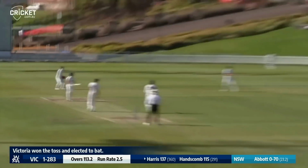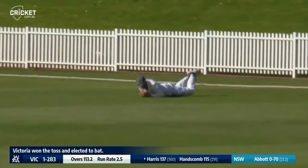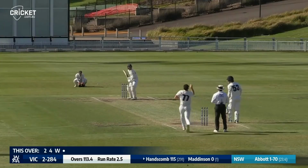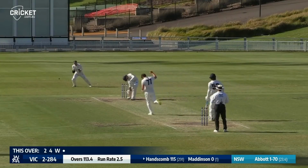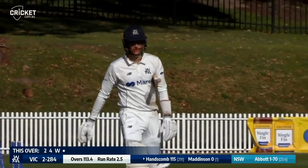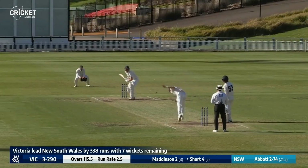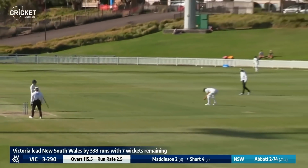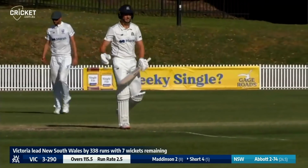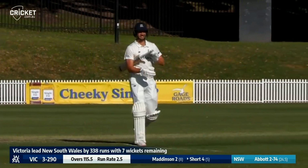Abbott in, another bounce, this ball slashed out into the deep. Nathan Lyon diving low and taking a wonderful catch on the boundary. Abbott comes in and bowls him. So Abbott's got a couple of quick wickets here, and that's a really lovely ball. A nice delivery, a little bit short, but aimed at the body there of Matt Short, who defends. The end of another over here at the Drummoyne Oval.